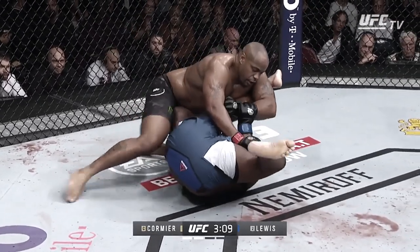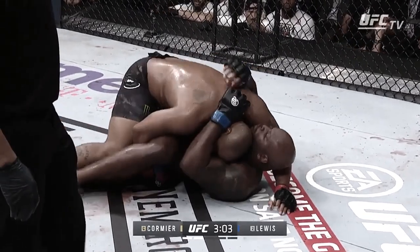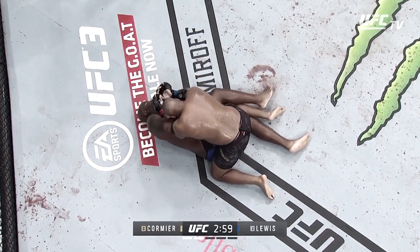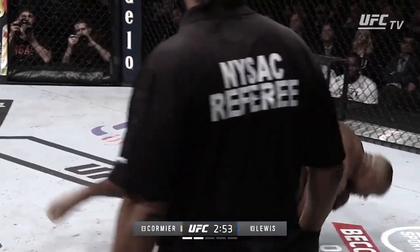So Derek Lewis forced to fight off his back yet again. Just over 3 minutes to go here, round two. And DC immediately gets him into side control again. Oh, and he steps over that leg. That's a terrible position to be in. You have no real defense other than turning your back at that point. And he gives up his back, and Daniel's got one hook in.